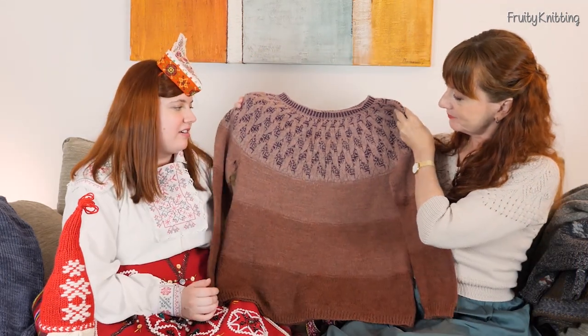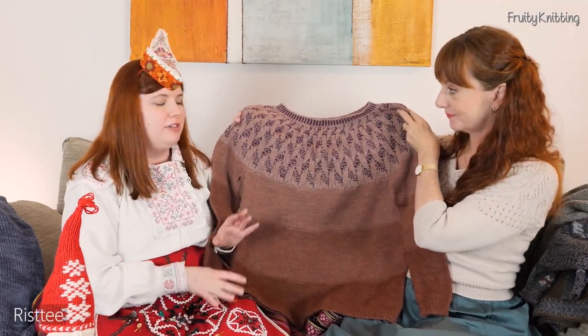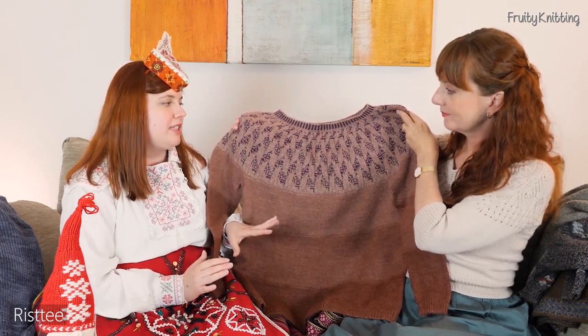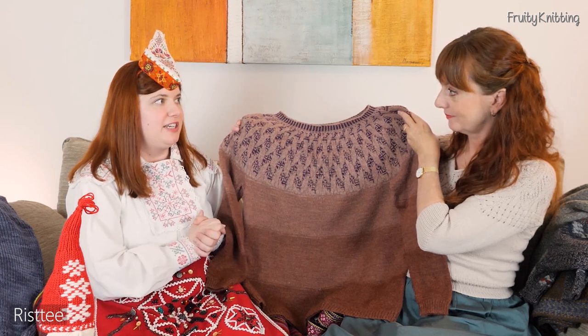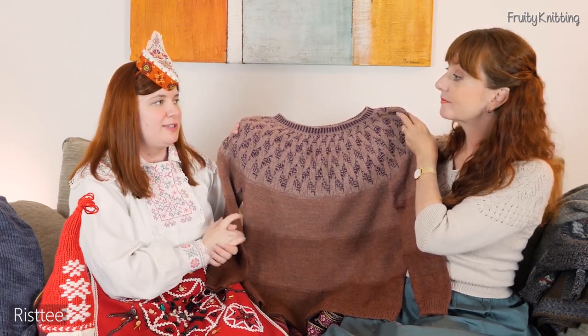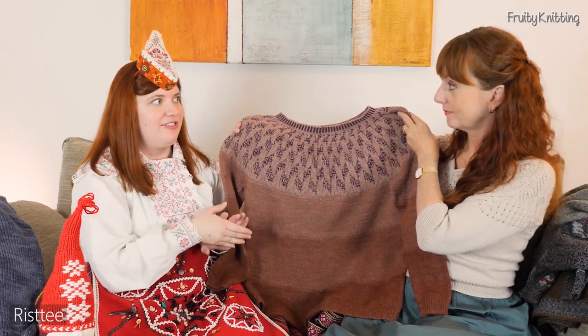So this one is called Riste, in Estonian you can say Risti as well, which means crossroads. And this was kind of me exploring combining different stitch patterns. So we've got twisted stitches with stranded color work. So it gives the look of a quilting effect.